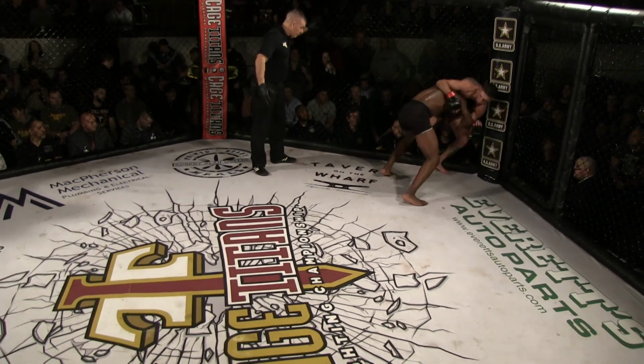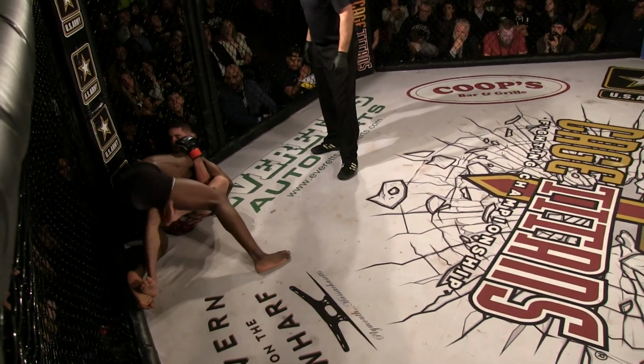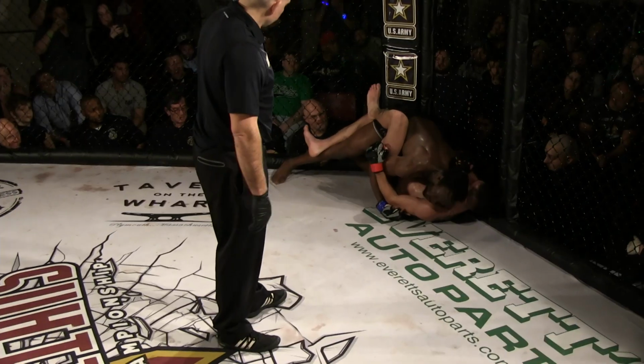Oh, looked like Mpofu might have buckled his knees there. Right to the takedown. I thought Shahin landed a right hand moving backwards. It looked like Mpofu got stung, but he scores the takedown anyway. Yeah, that was a quick exchange.